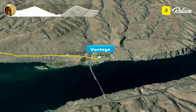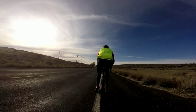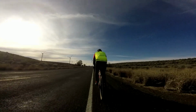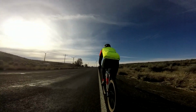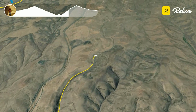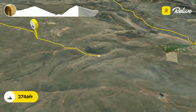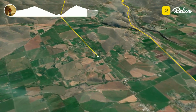We refueled at the gas station in Vantage and then started our ascent into a strong headwind on the old Vantage highway. The rest of this ride proved to be pretty difficult, as even though we were heading downhill towards Ellensburg now, the wind was really strong.